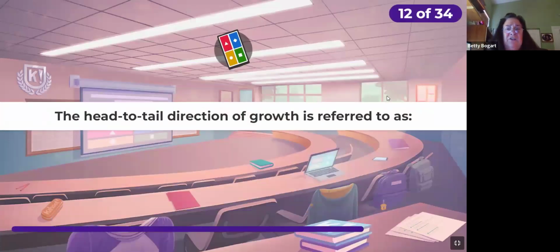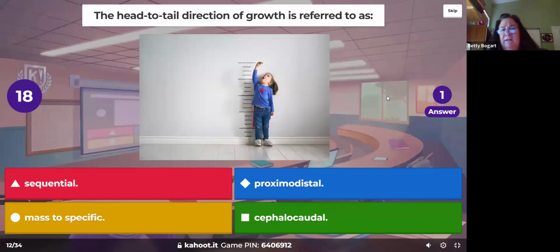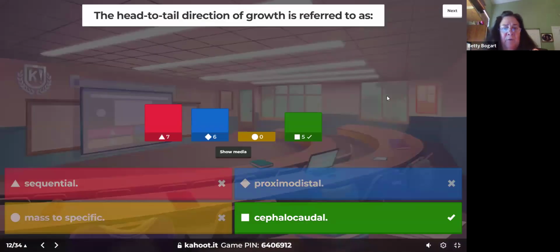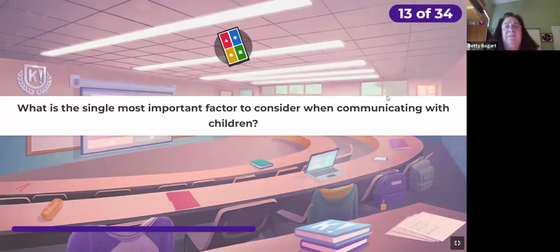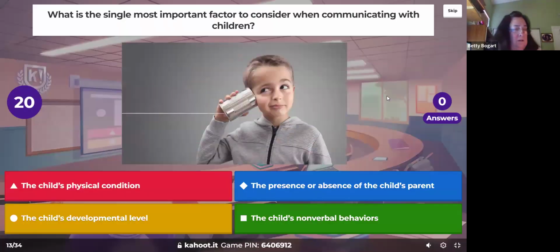The head to tail direction of growth is referred to as. What this means is they start with first moving and having head control, neck control. Remember at birth, their heads, they're floppy, right? By 3 months, they should hold their head up good. By 12 months, they should be attempting or walking at that point. And it's called cephalo, head, to feet, tail, which is caudal. So cephalocaudal is head to tail, okay? Do those words now make sense to you? What is the single most important factor to consider when communicating with children?